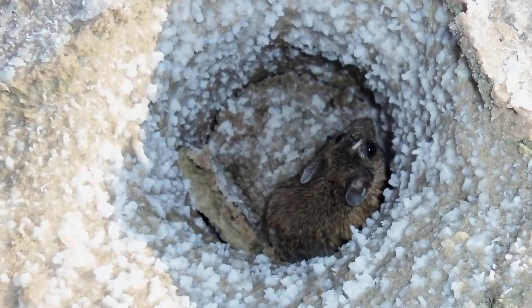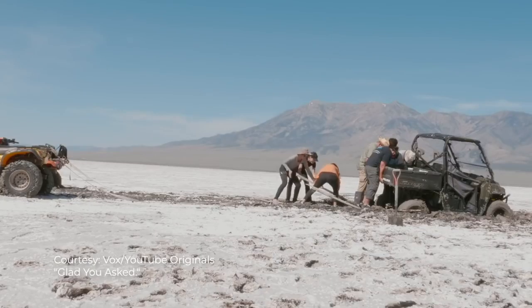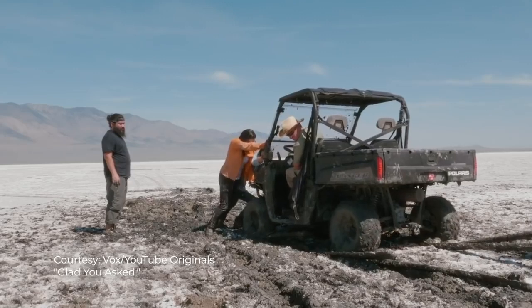So he had overnight gone that whole mile and a half and was using our borehole as a refuge for the day heat. It was very cute. We got pictures of it. And then the second memorable experience was when we got our UTV stuck in some of the playa mud.